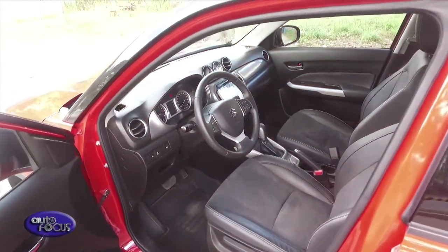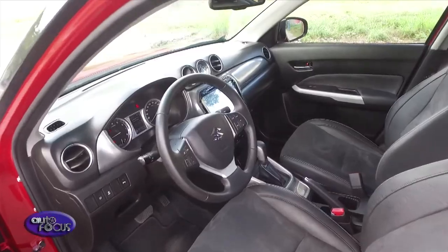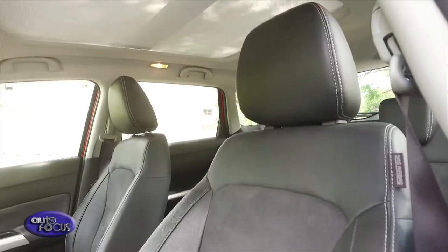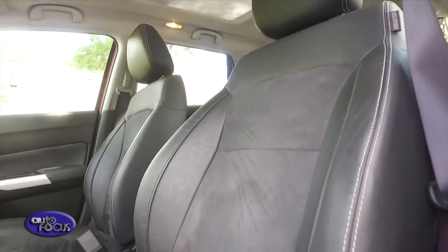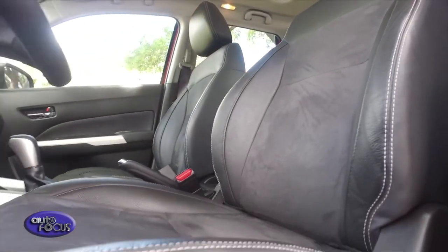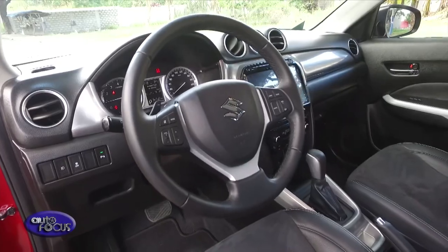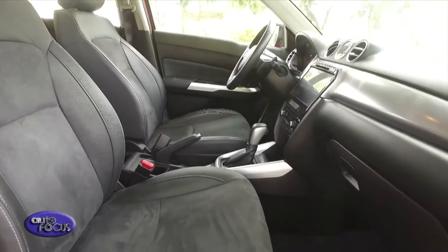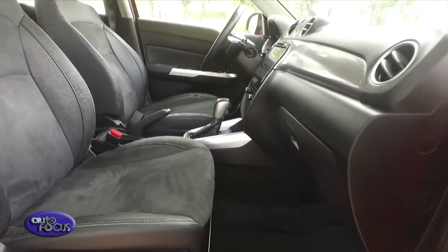For the Vitara GLX, the interior is made airy and cozy thanks to the retractable fabric ceiling that allows the light in. The most prominent material inside the Vitara GLX is leather from the seats to the steering wheel and shifter. But the Vitara interior's crown and glory, just like with the CX-3, is the infotainment system.